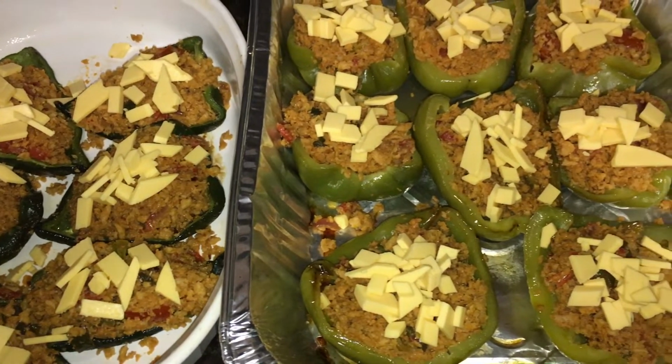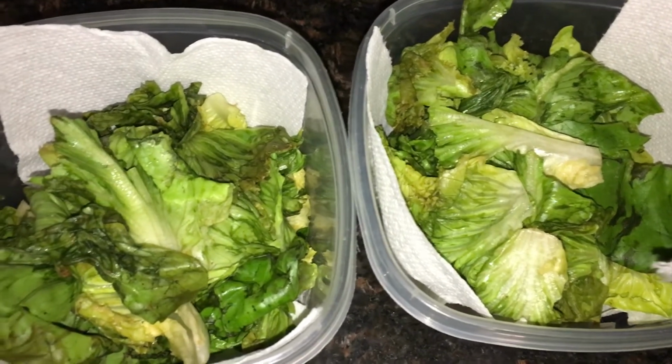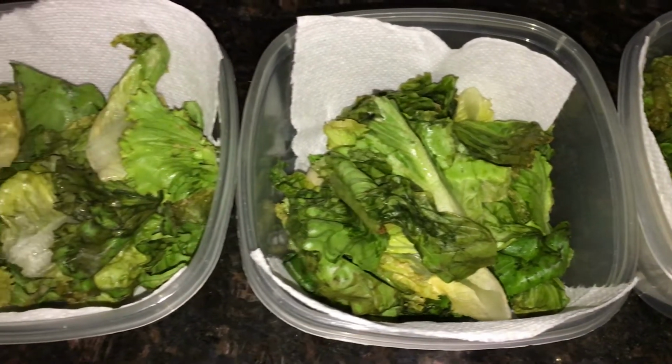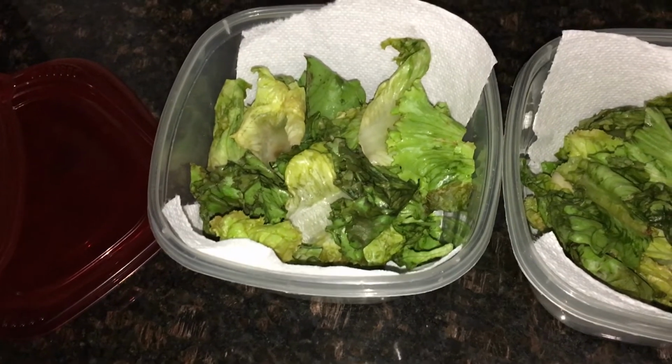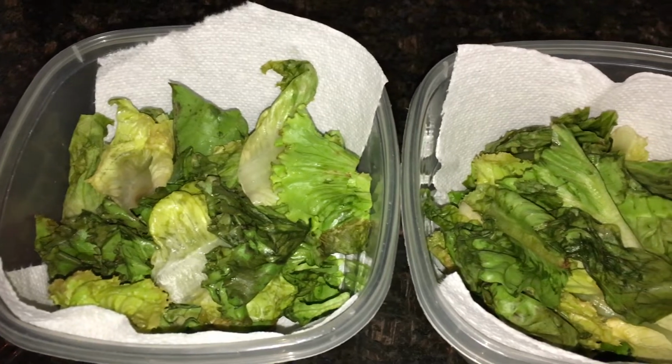So I also put my salad greens away. I had washed them. I let them sit on some paper towels just to dry. I did put them through the salad spinner, but I usually let them sit on a paper towel just to make sure that most of the moisture is out. They do look a little wilted. I don't know what happened here, but it is what it is. We're going to probably eat these very soon.